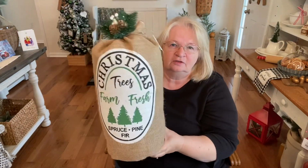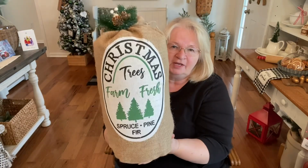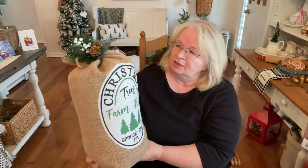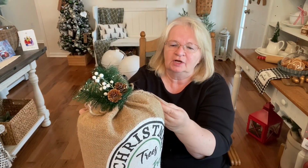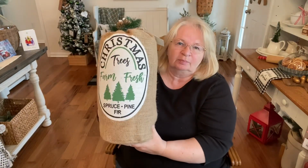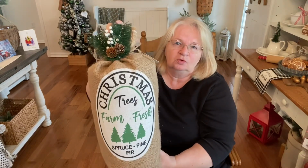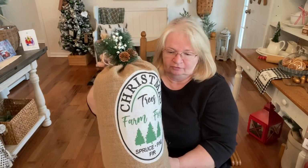but I really like this one. And I like this, it's got weights in the bottom. I can put this out on my porch and it shouldn't blow away. And this was $24.99, 66% off. And I love the burlap. I love everything about that. And it'll go out on my front porch, or it could go over by my bench area even for this year.